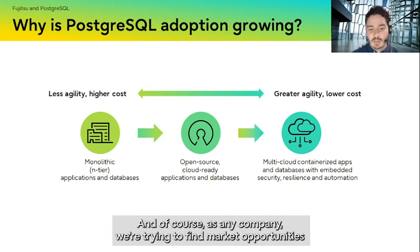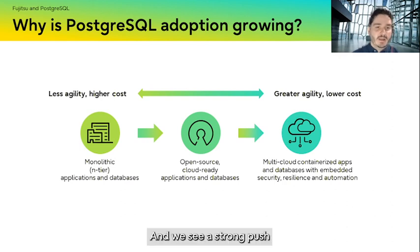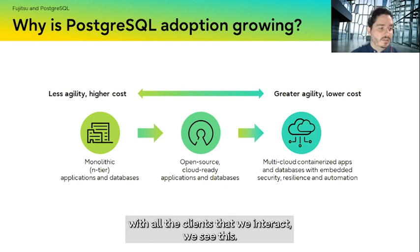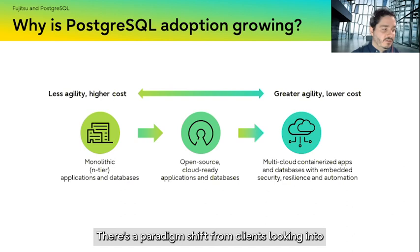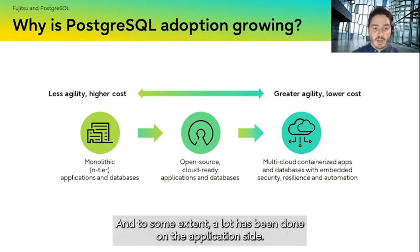And of course, as any company, we're trying to find market opportunities where we can capitalize some of our investment, right? And we see a strong push in adoption around Postgres across pretty much all the industries. With all the clients that we interact with, we see this paradigm shift from clients looking to move away from traditional monolithic applications and databases. And to some extent, a lot has been done on the application side.